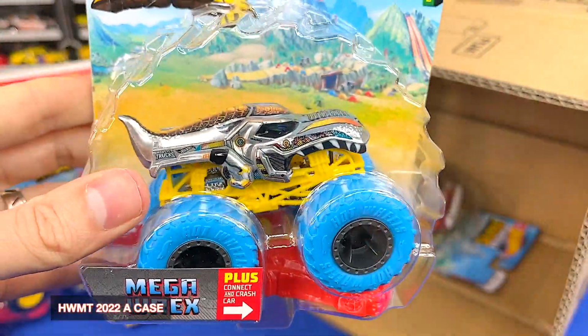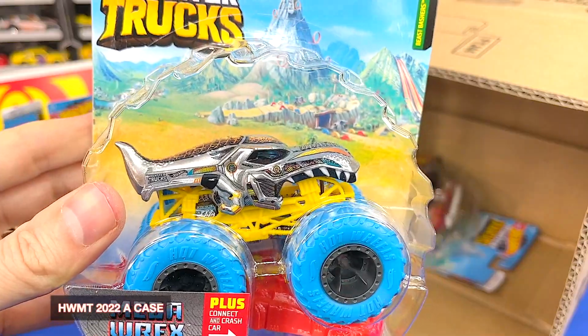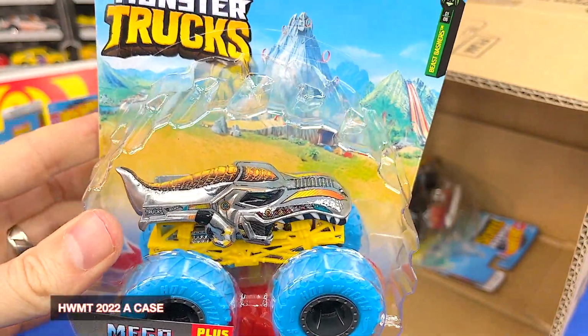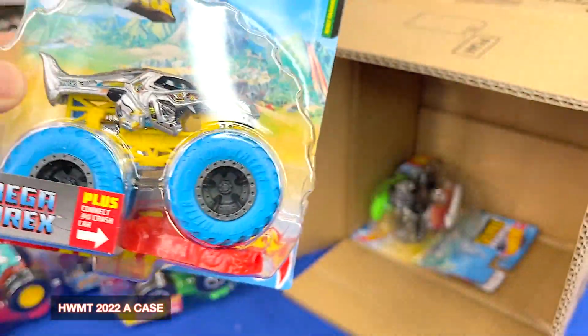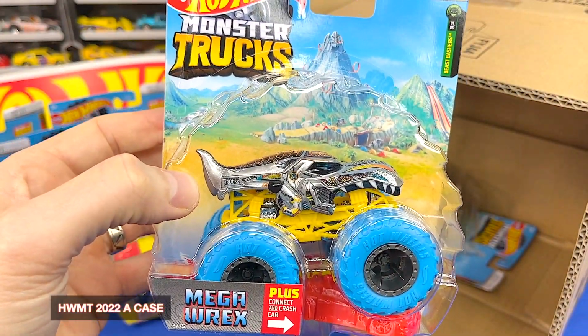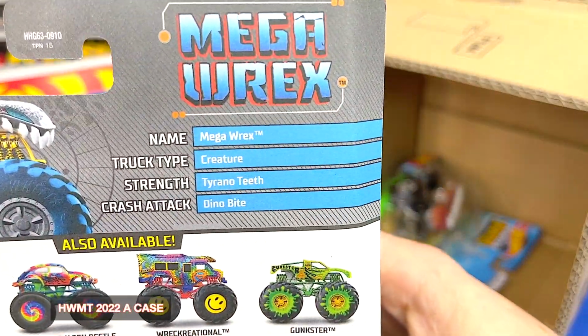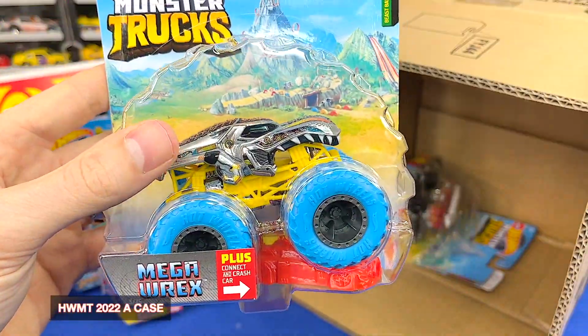And the next truck up is my previous King of the Hill, Mega Rex, with those awesome blue tires. How I miss seeing him as the King of the Hill. He's from the Beast Bashers series, which makes sense because Mega Rex is a beast. He has a red crushable car, and his crash attack is Dino Bite. Awesome stuff, miss you, buddy.